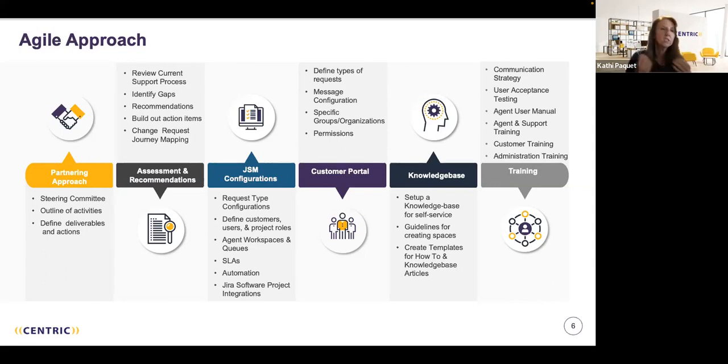Well, we took a different perspective. We wanted to have a partnership with them. And so we formed a steering committee. We outlined our list of activities, and we actually defined deliverables and actions. And then as we went through, we did some assessments.